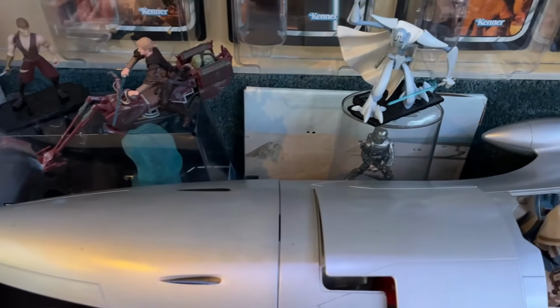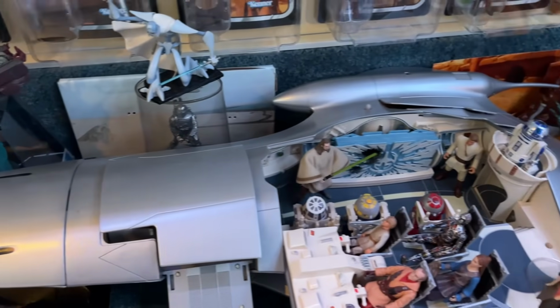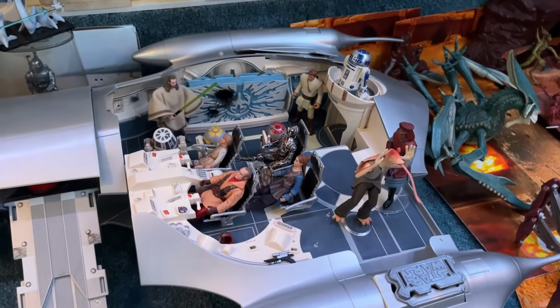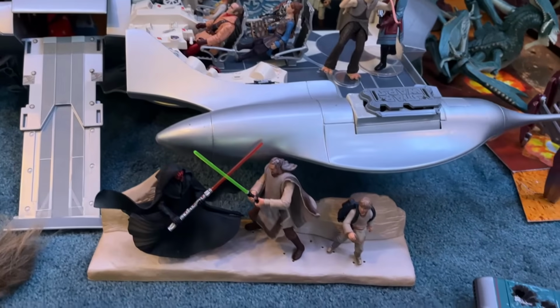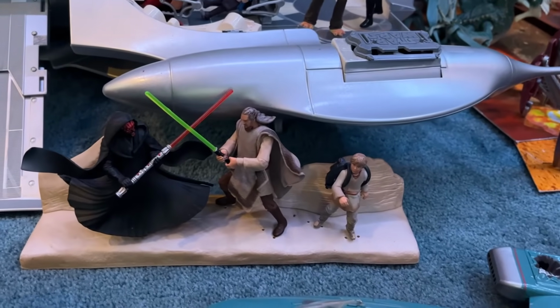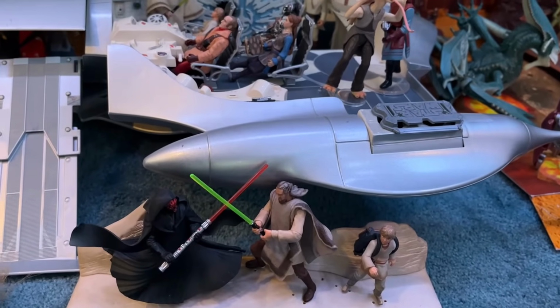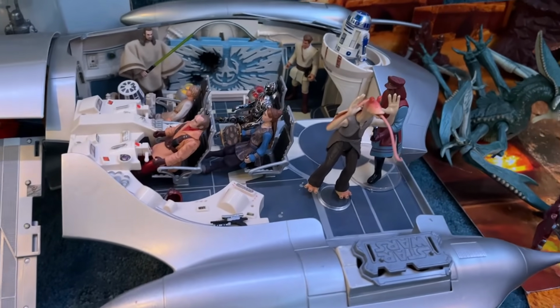So working our way in front there, we have the Queen's Royal Starship over here. So this was a giant playset of the Queen's ship from Episode 1, and it was a centerpiece to the whole Episode 1 collection. And we can see in front here we have a cinema scene with Darth Maul and Qui-Gon having their first battle in front, and Anakin ready to run away. And of course we have our figures here on the inside as well.